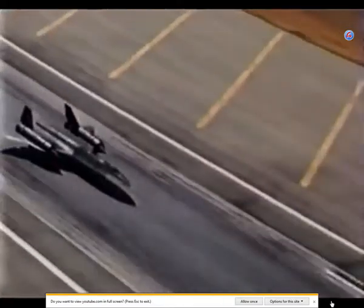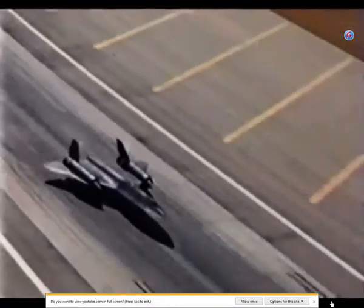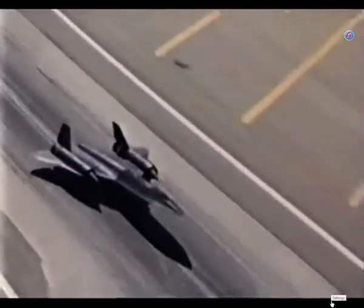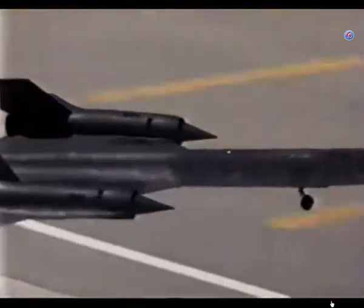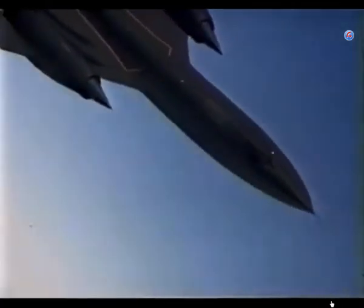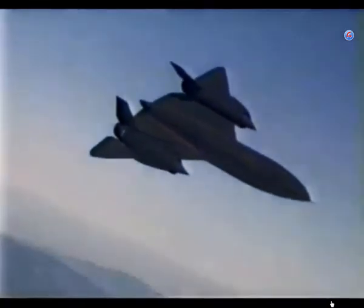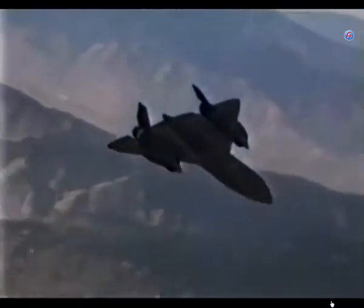Pratt & Whitney J58 engines, big enough to power the Queen Mary, launch its 140,000-pound body to the edge of space. The bullet from a high-powered rifle leaves the barrel at about 3,000 feet per second. On a routine mission, the Blackbird travels faster, 3,200 feet per second, for up to 90 minutes at a time. No matter how serene it may look, this kind of speed requires unyielding precision.